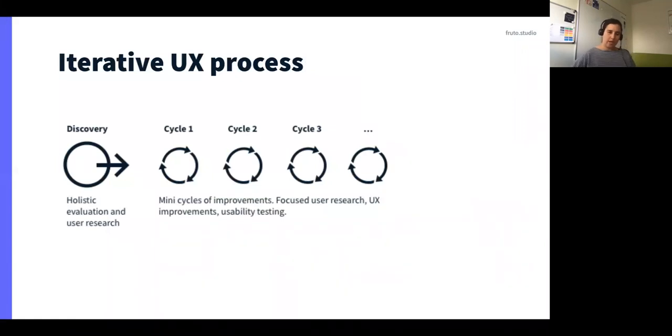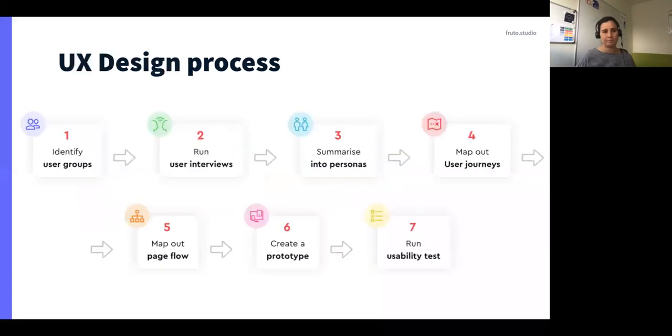We often need to do a discovery phase at the start of the project, and that's when we do some user interviews and do a holistic evaluation of the project. And when you're doing an iterative process such as Agile, for example, you have these mini cycles of improvements, and that's when you use a technique such as usability testing. I'm going to focus on usability tests and user interviews, but it could be other techniques as well. For example, if you're working on the navigation of a website, you might be doing card sorting and so on.